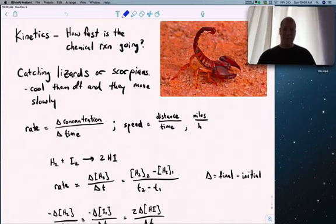Here we go into this. Kinetics: how fast is the reaction going? So we're looking at how quickly the chemical reaction happens. After this chapter, we don't really care how fast the reaction is going. It just deals with equilibrium. But here, now we're going to talk about how fast things go.